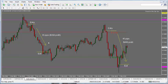Another trade, or a couple of other trades that I took, are in Australian dollar. Australian dollar set up quite nicely in the London session today. I like to trade London on Tuesday, Wednesday, and Thursday. We usually get good trade setups.